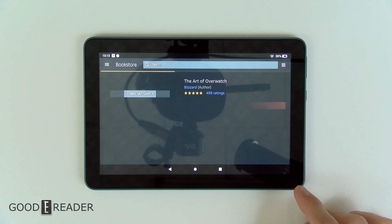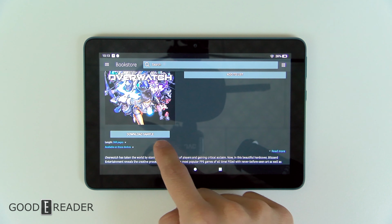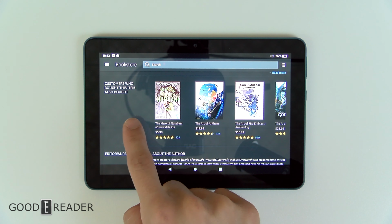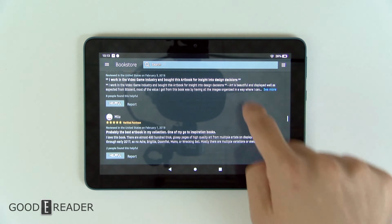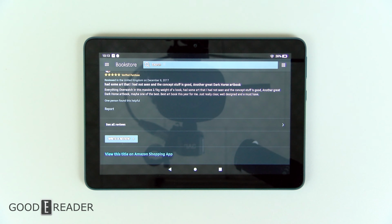So if I click Overwatch, for example, I go over there, I can buy it for $11.28, I can download a sample, which downloads directly to your device, and you have customers who also bought this item, bought these, editorial reviews. Everything is in one section. You don't have to go on different tabs or anything like that. Everything is very conveniently right here for you to see.